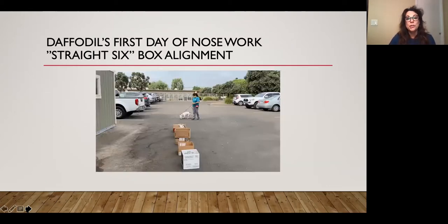So I want to show you what it looks like when you have a dog who has never done nose work before. When it wasn't COVID, we would work inside what's called the classroom at Ventura County Animal Services. But when COVID came, we had to take our show on the road and be outside. It's best to start dogs indoors if you can, so they don't have the competing scents outside, especially for beginners.